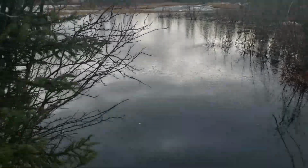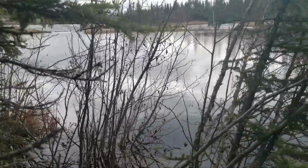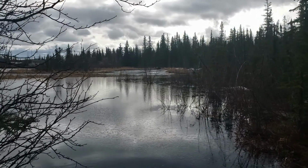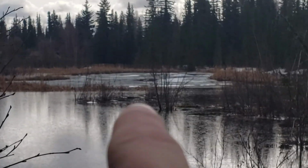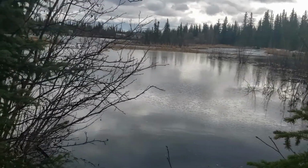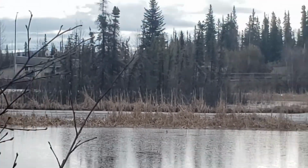So over this area, it's about, oh, what is it? I think it's like 3-4 feet deep right here. And then over there, let's see if I can't get back over here. And then over there, it's about another 4 or 5 feet deep right there. And then there's that peninsula of where you see those conifers.